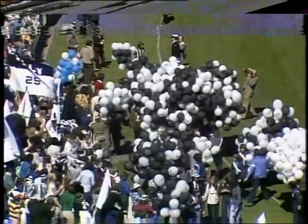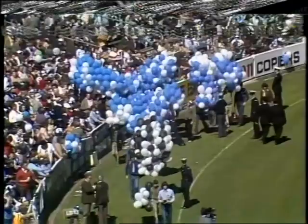Geez, the markings for that 1500 metres race is a bit bloody confusing. That ain't much good, though.